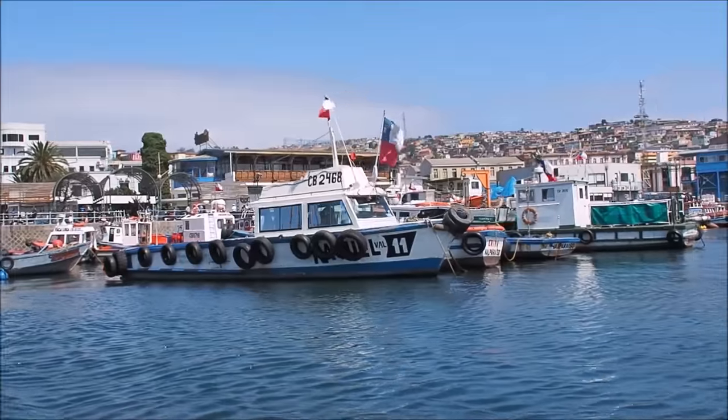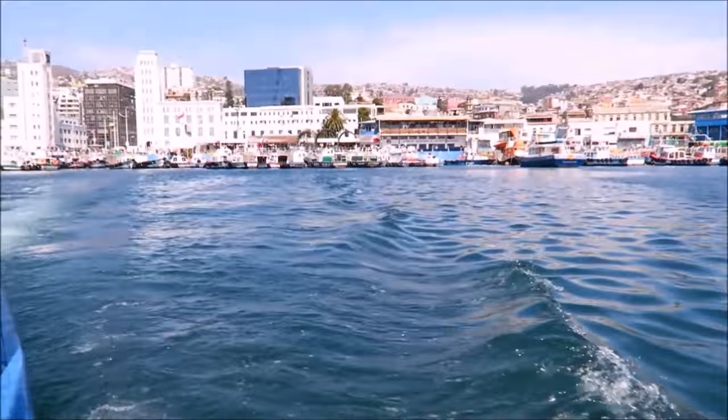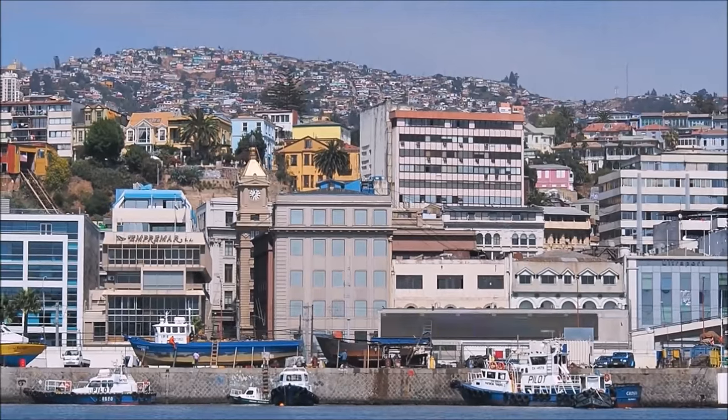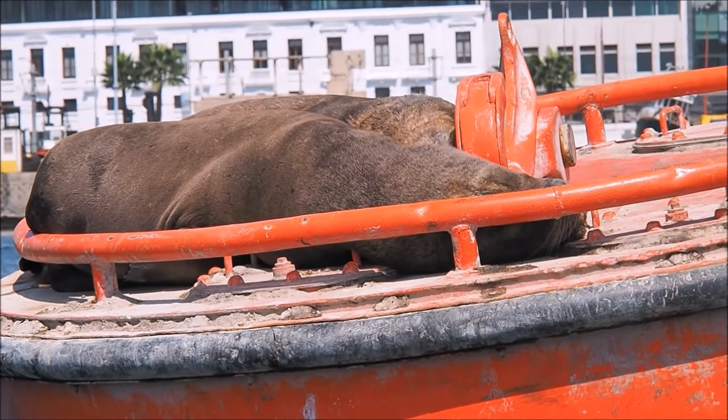The harbor tours depart from Muelle Prat as soon as they get a boat full of passengers. During the outing, you'll go past container ships, tugboats, and navy vessels. Plus, you'll also have a guide on board to point out sights along the way. If you're lucky, you might even get to see some sea lions basking in the sun.